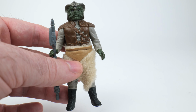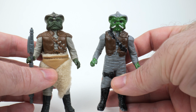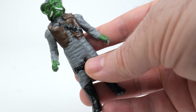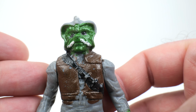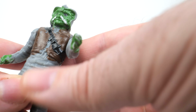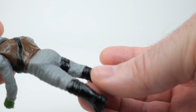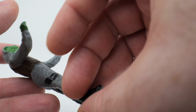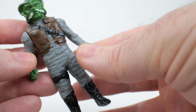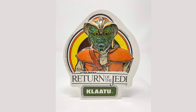One other thing I have that's based on this figure is a Mexican bootleg. I'm not actually sure if this is a genuine vintage bootleg or something that was kind of made for collectors in the modern age. I think it's the latter, but it is pretty funny looking with his white mustache. Only his upper body is articulated and the rest is just one piece of plastic, and it's kind of delightfully crappy in its construction.